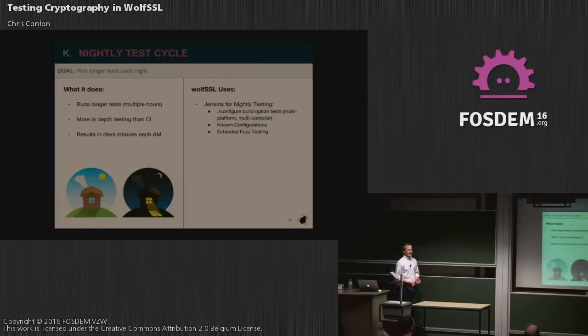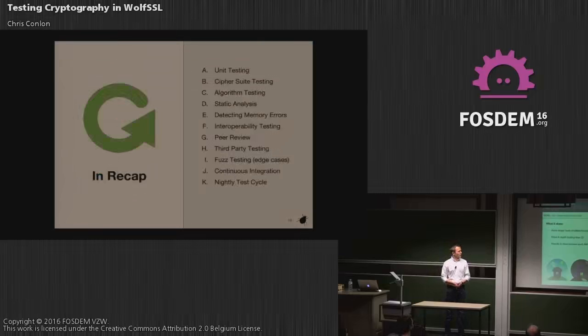And then lastly, our nightly test cycle is again done by Jenkins. So this runs tests that are more extended, that we don't want to take up time during the day, or that might be going too long to do on each pull request. And with these, we again do our known configurations test. We have extended build options for tests, so we use autoconf to build and configure our library. And our list of options is ever growing. So we have a set of those that we test with multiple compilers and multiple platforms. Compilers, we test GCC, Clang, and Intel's ICC. And I believe our platforms, we test the desktop platforms at the moment, so OS X, Linux, and Windows. And then we also do extended fuzz testing overnight.